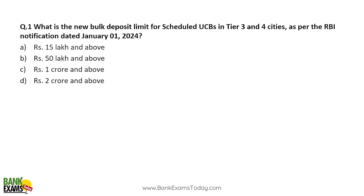What is the new bulk deposit limit for scheduled commercial bank, scheduled urban cooperative banks in the tier 3, tier 4 cities? Okay. So this is the RBI notification dated 1st of January 2024. Bulk deposit ka limit kya hai? That is 1 crore rupee and above.